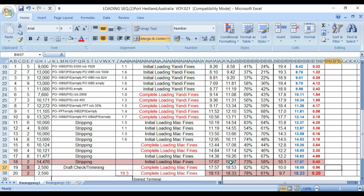So I have to do a draft check, and check the rough around the vessel, and it just so happened that the draft surveyor came on board. So the draft surveyor and you as a shipmate went down on the berth to take the draft of the vessel forward and aft, port and starboard.